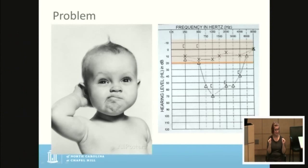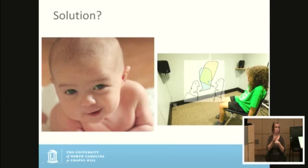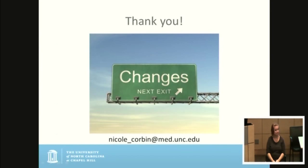And my hope is that we take this problem that we've had, so the six-year-old child that comes in, hasn't had any amplification, has used an FM system, isn't doing well now in the school when she starts school, maybe we can have a solution, and maybe this is our solution, is assessing real-world performance and trying to adapt a laboratory measure so it can be used in the clinic, and we can actually assess how they're doing in the real world and help make a difference in their lives. And hopefully we'll be on the road to changes. So any questions?